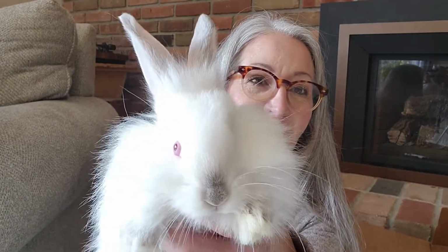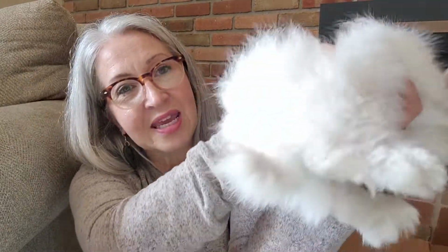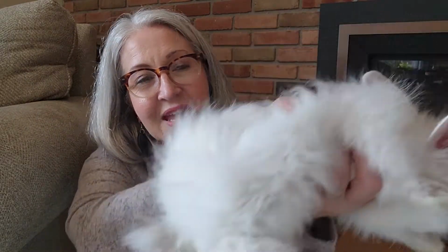Here's the other one. You can see this one's a little bit darker, so there is a little bit of a difference. You can see his nose is darker. He has darker ears. His tail, you can see it has the dark color to it, so it's all right. So those are the babies.